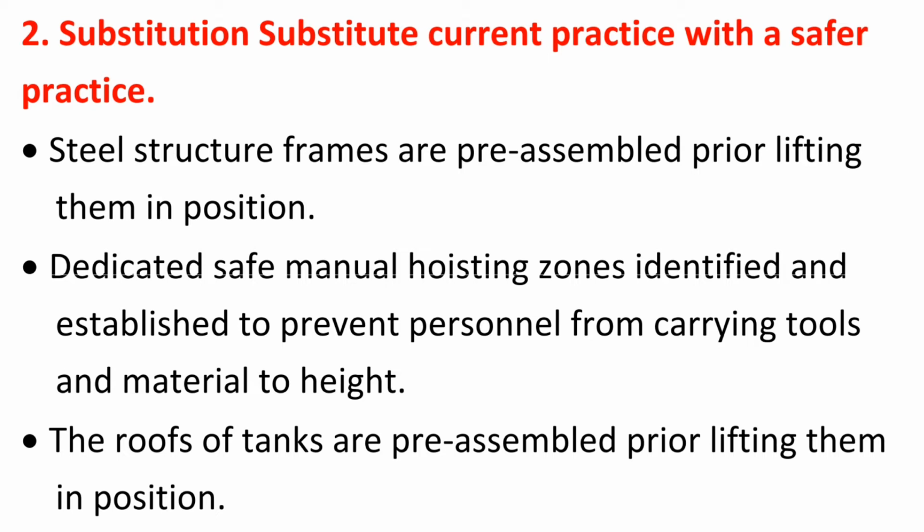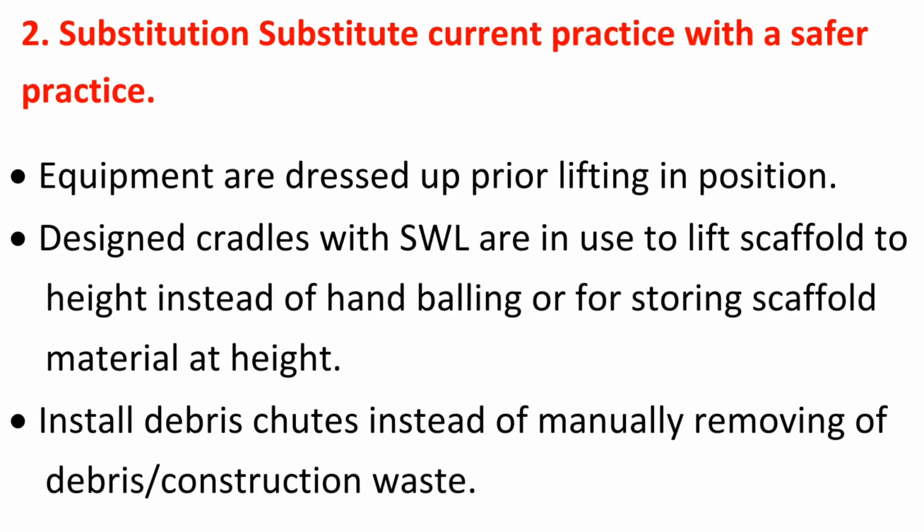Steel structure frames are pre-assembled prior to lifting them in position. Dedicated safe manual hoisting zones identified and established to prevent personnel from carrying tools and material to height. The roofs of tanks are pre-assembled prior to lifting them in position. Equipment are dressed up prior to lifting in position.